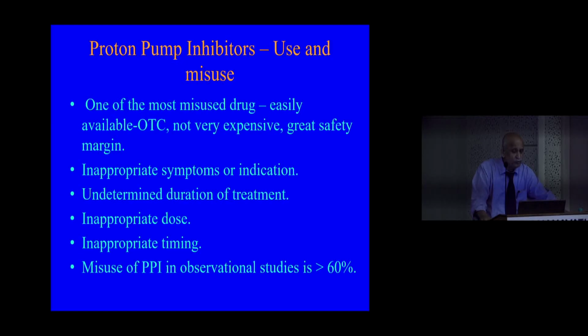One of the most misused drugs, easily available over the counter, not very expensive. It has got great safety, so it is prescribed left, right and center. Inappropriate symptoms, inappropriate duration, inappropriate indication, inappropriate dosing, everything is inappropriate when proton pumps are used, unfortunately. Observational studies have shown that the proton pump misuse is more than 60%.